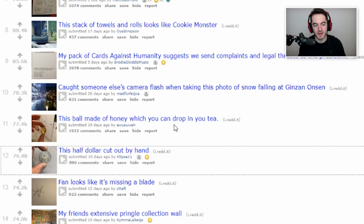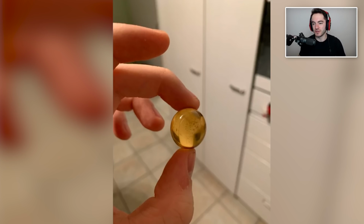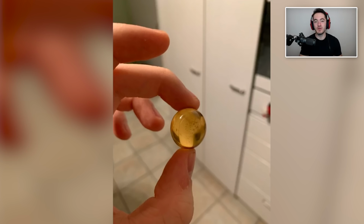This ball made of honey, which you can drop in your tea, in Utah. I think there are other things that are kind of like this. What are they? Shoot, people were eating them a while back. Oh, right, Tide Pods. Yeah, you can drop those in your tea as well, and they'll release a lot of flavors into your tea. It'll be kind of overwhelming. Please, disclaimer, do not do this. Thank you. I'm not liable.